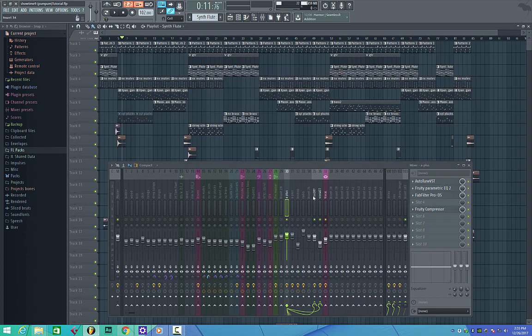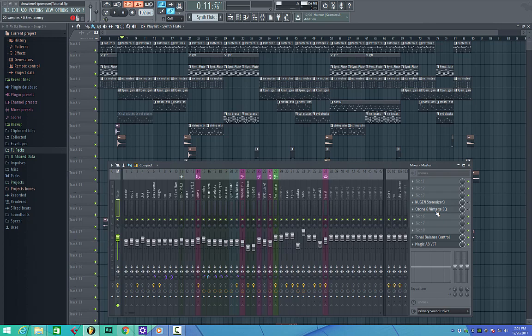So a lot of times people just use compression without really thinking, like, do I really have to compress this? These are the only two compressors in the whole of this song. I didn't even compress my master bus because there was no need. It sounded good, it sounded dynamic. I knew already when I was going to master it, I was going to still do a lot of heavy compression. So I didn't have to compress.